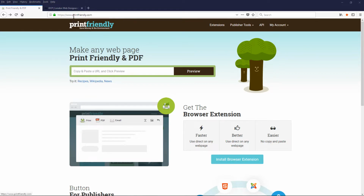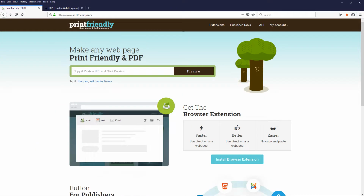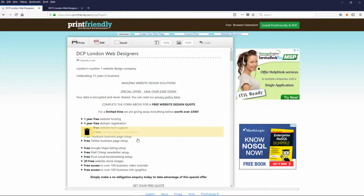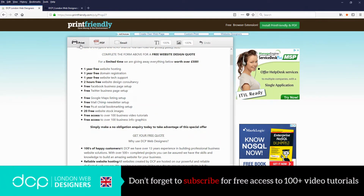Let's head over to PrintFriendly.com. I'm going to go to my own website and copy this URL. Let's go back to this website and paste in the URL here. We'll click preview and give it a few seconds, and you'll see a printer-friendly version of your website is generated. You can print this version directly, save it as a PDF, or email it.